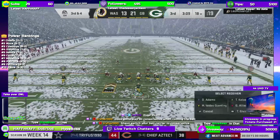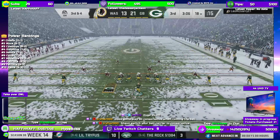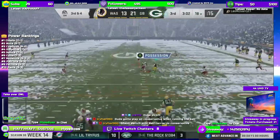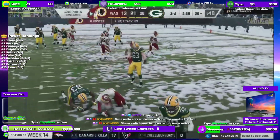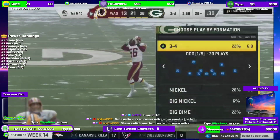Mike, check 59. Blue Dan. Check 59. From the gun on 3rd down, Rodgers. He rifles one that's intercepted. Reuben Foster picks it, and this return is going to be halted right around the 28-yard line.